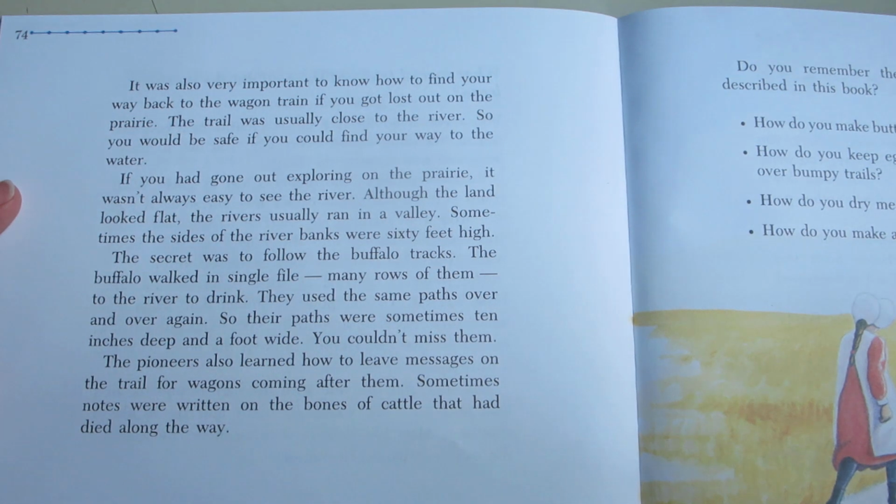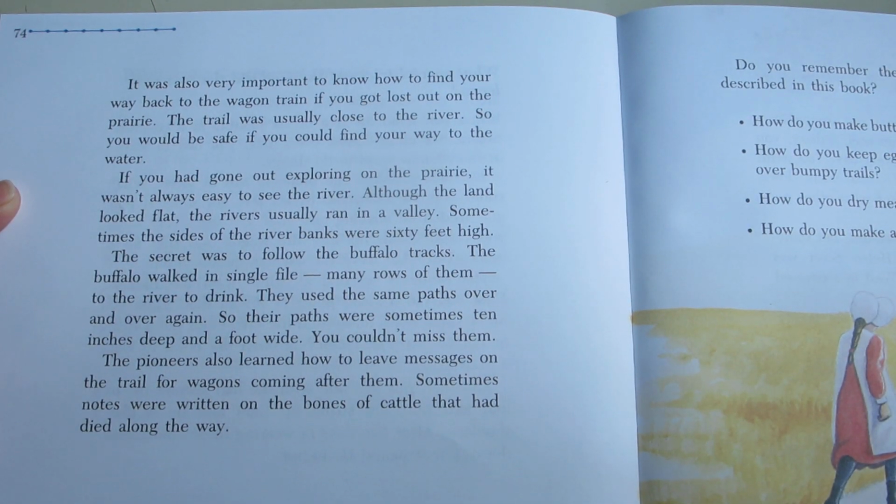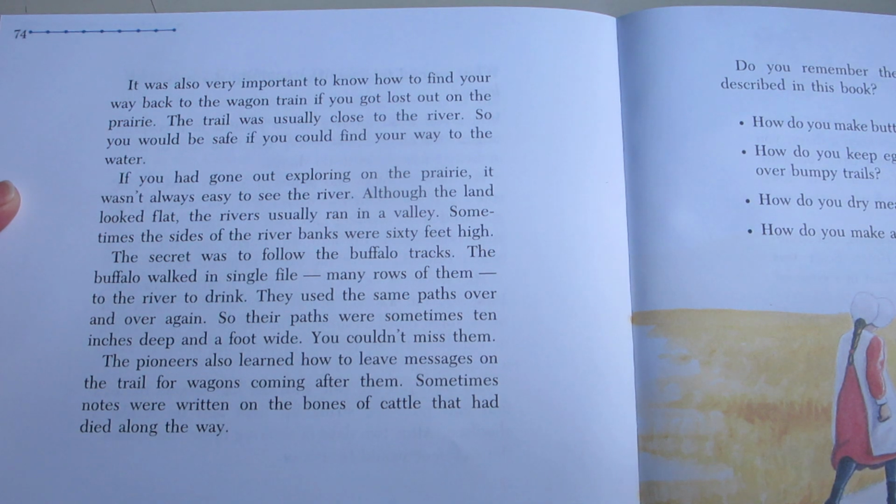It was also very important to know how to find your way back to the wagon train if you got lost out on the prairie. The trail was usually close to the river, so you would be safe if you could find your way to the water. If you had gone out exploring on the prairie, it wasn't always easy to see the river. Although the land looked flat, the rivers usually ran in a valley. Sometimes the sides of the riverbanks were 60 feet high.